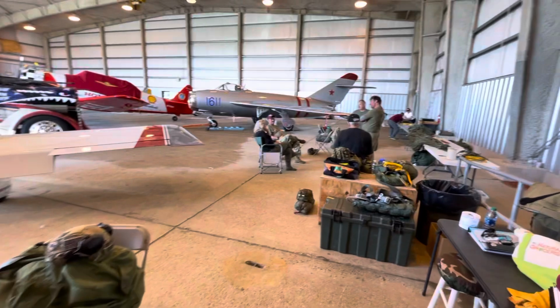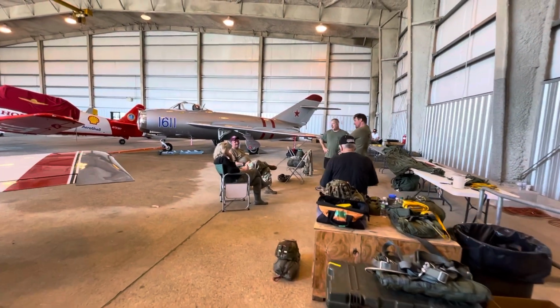All right, we had a great successful jump today with Liberty Jump Team at the Chennault International Airshow. Right now, we're doing downtime, packing our parachutes. Let me show you what else is in this hangar though. First, you can see some of my teammates over here chilling.